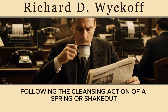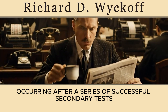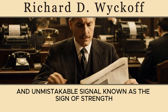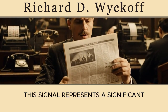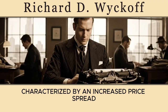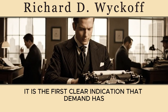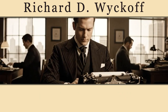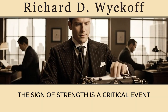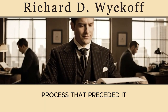Following the cleansing action of a spring or shakeout, or sometimes occurring after a series of successful secondary tests, the market often produces a powerful and unmistakable signal known as the sign of strength. This signal represents a significant upward movement in price, characterized by an increased price spread and notably higher trading volume. It is the first clear indication that demand has decisively overcome supply, and the market is breaking free from its accumulation range. The sign of strength is a critical event, validating the entire accumulation process that preceded it.